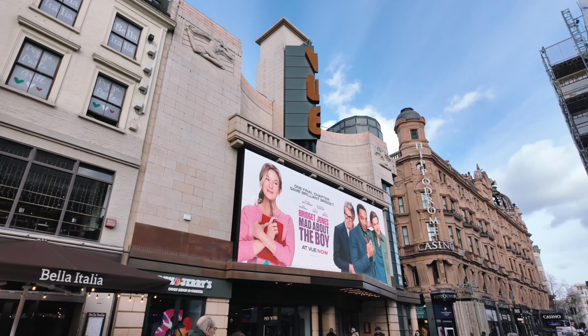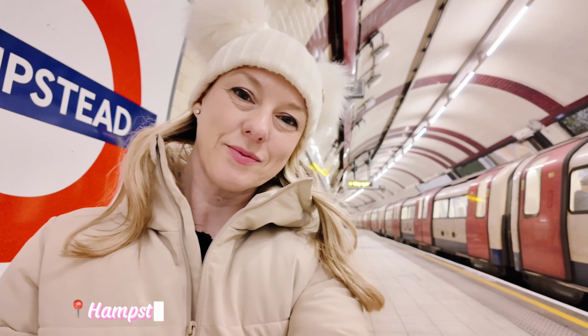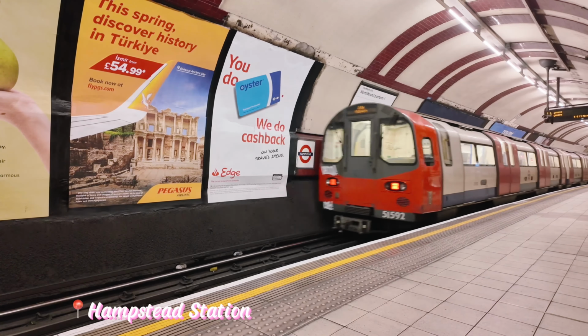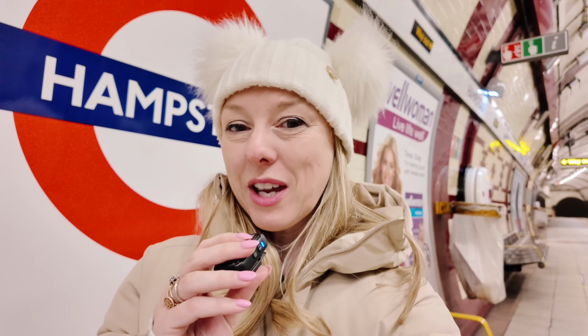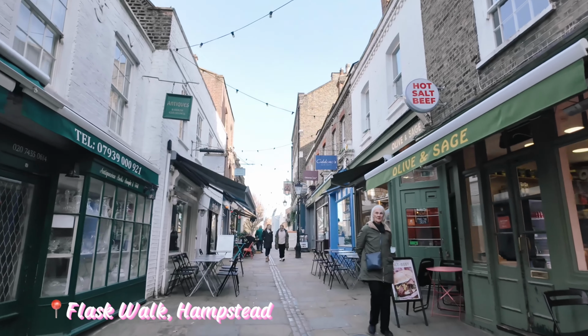So Bridget, in the new film, has moved to Hampstead, and that's where I've come to today. This is Hampstead Tube on the Northern Line, and I've just arrived. I'm going to go and check out a few of the filming locations since she's moved from Borough. I met my friend Bettina, who knows this area really well, and we started at Flask Walk.